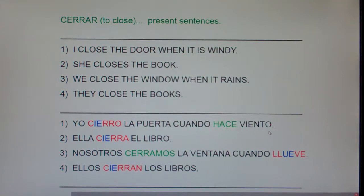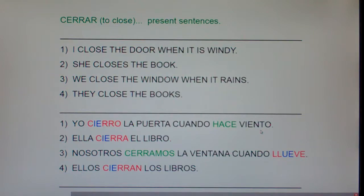Now, hace viento is it's windy, okay? How are we going to remember that viento is wind? Everybody say vent. Vent. If you want wind, you should open a vent, or if you want ventilation, you should open a window.